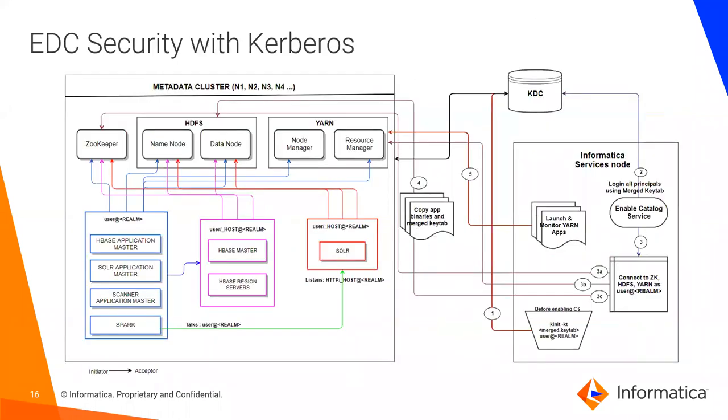When it comes to Kerberos, we do integrate with different KDCs. We integrate with MIT Kerberos as well as the Active Directory Kerberos KDC. In this case, we see Kerberos implementation in two different ways, so at two different levels. One is when we run the services to support the EDC functionalities.